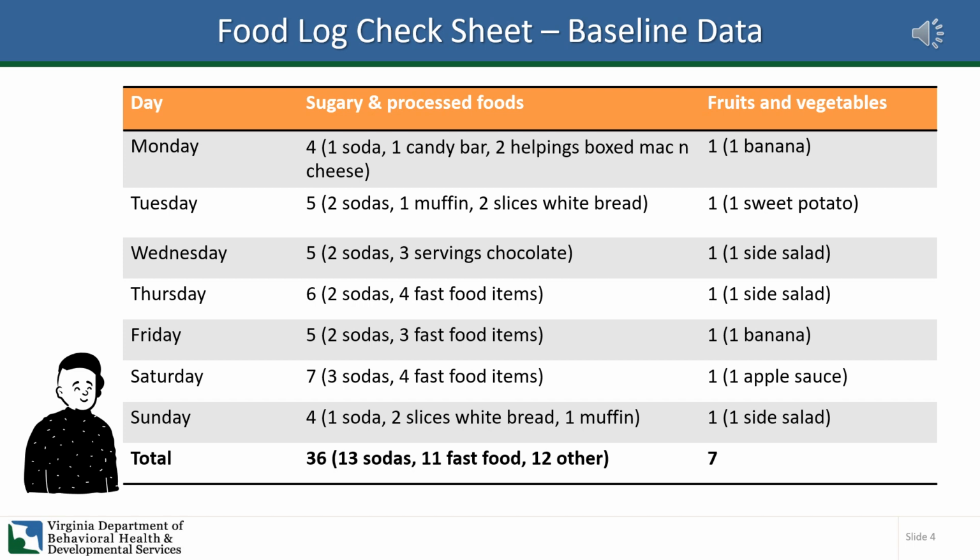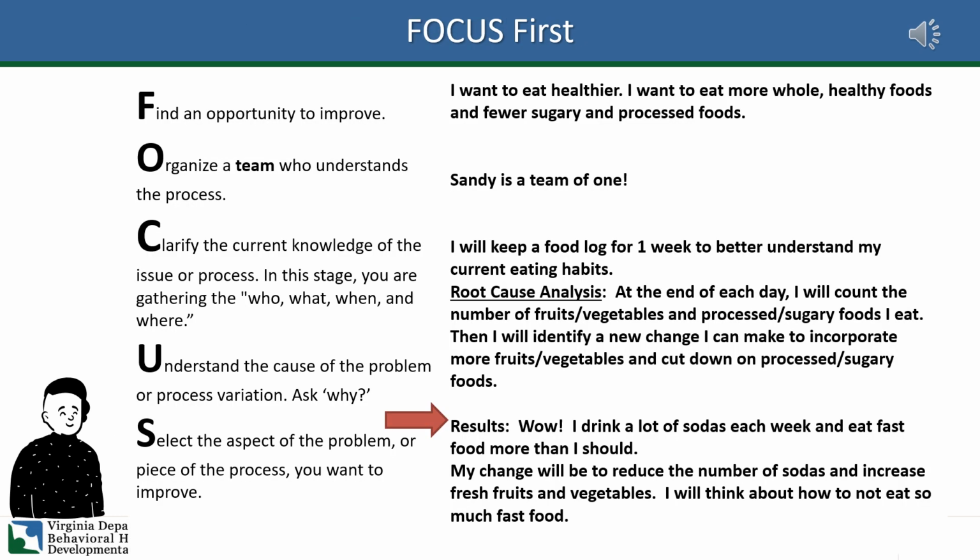How could she use this information to inform her change? Here, Sandy is circling back to her focus steps and looking at the results of her root cause analysis. She discovers that, wow, she feels like she drinks a lot of sodas each week and eats fast food more than she would like. She has identified an aspect of the problem she wants to improve, which is her change will be to reduce the number of sodas and increase fresh fruits and vegetables. And she will think about how to not eat so much fast food.